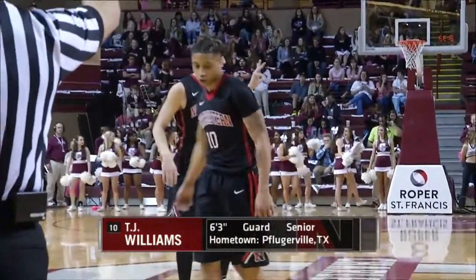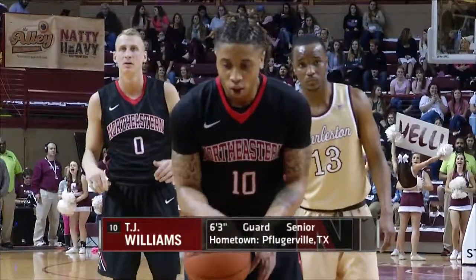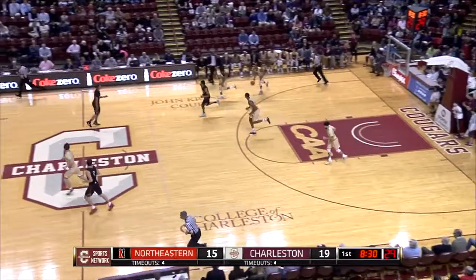Again, TJ Williams, the senior guard, averaging 21 points a game, shooting 74% from the free throw line. He's been to the free throw line 196 times this season. Second free throw is no good. Cam Johnson grabs the rebound.